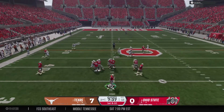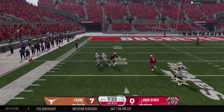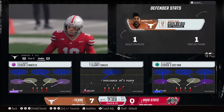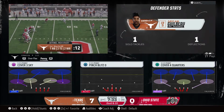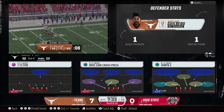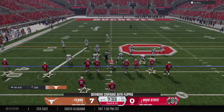Play action here on 1st down. And he's going to take a shot down the left side. This one is broken up, ball's incomplete. The offense takes a big shot here downfield. I thought they may have a chance, but the defender makes an unbelievable play to get a hand on the ball and knock it away. Incomplete. 2nd down coming up.